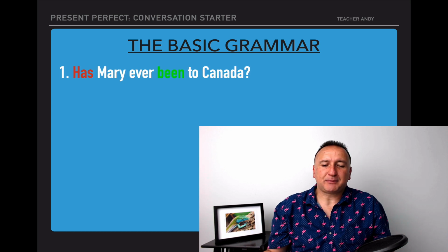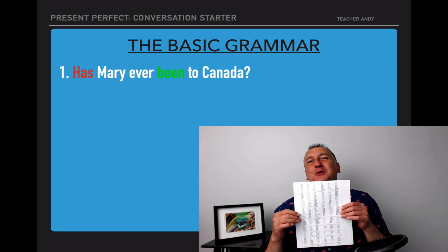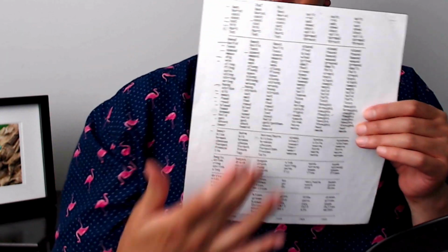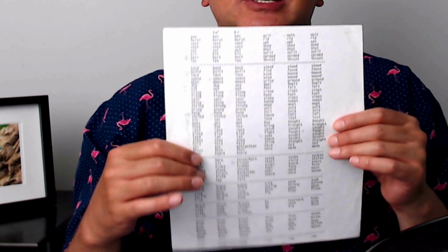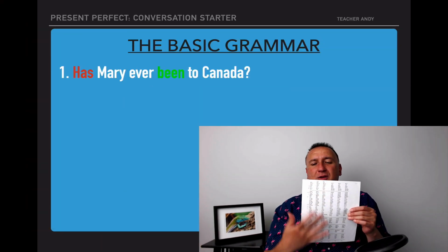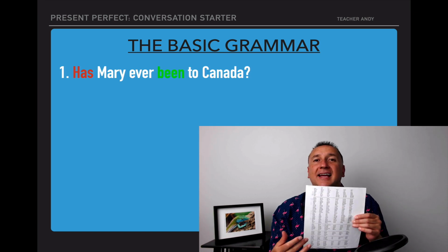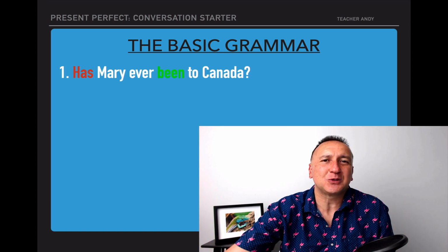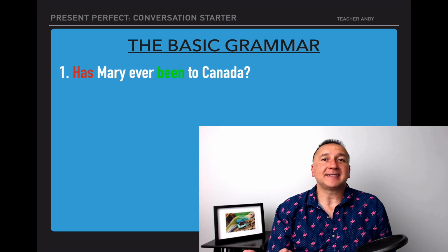How do I learn the past participle? It's very easy. You have to memorize and practice the past participles. Usually in an English class, you have a list like this, with the present, the past, and the past participle. We're going to look at some of them in a few seconds, especially for pronunciation. But the most important thing is to understand that if you do not know the past participle, the third column here, then you cannot use present perfect, because to form it you actually have to use those past participles.